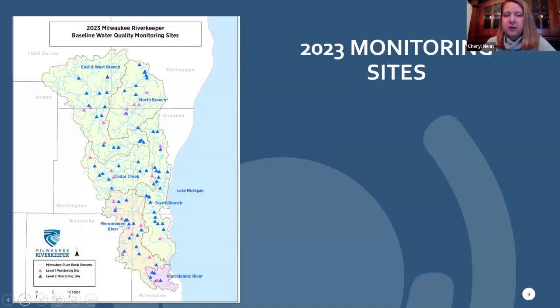For example, for 2023, I think we have all of our own data from all of our volunteers at this point. But we are still waiting for MMSD data, and we're waiting for Ozaukee County data. And we often don't get that till February, or sometimes later than that. So it takes us a while to get the data, do the analysis on it and clean it up, and then start doing the grading, which I'll talk about in a second. But I just wanted to give folks a sense of the sites that were monitored last year, so it's a little bit more recent data.